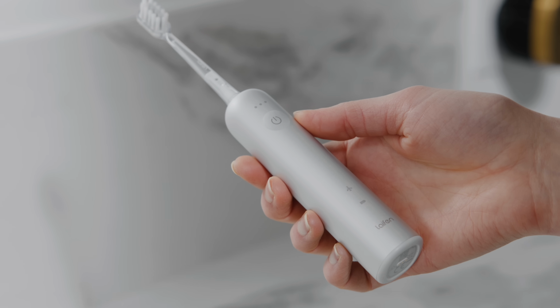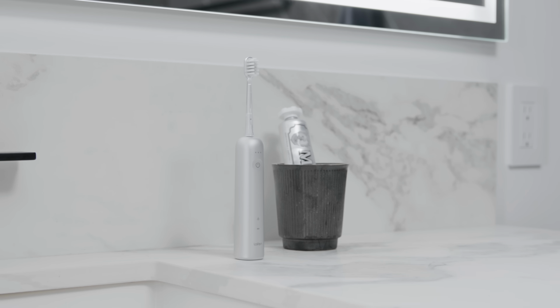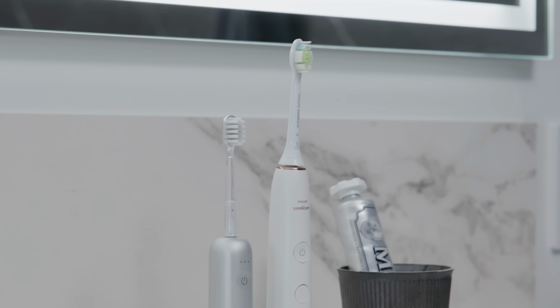So perhaps one of the most revolutionary and disruptive pieces of tech that I've seen come through in 2024 is the Laifen Wave electric toothbrush. And there's a few reasons why. It's the price point, the functionality and its effectiveness, as well as the price of the ecosystem and the app and customizability. It's an electric toothbrush that comes in at a fraction of the price of some of the leading electric toothbrushes, while also having different features and also proprietary oscillation patterns.